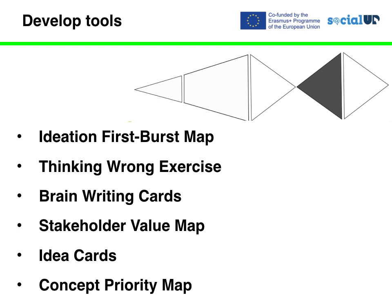So now we move into the develop phase, and this is about where we start brainstorming. So the first tool we had is a first burst map, which allows everybody in the team to come up with as many solutions as possible that might work to overcome this particular challenge.